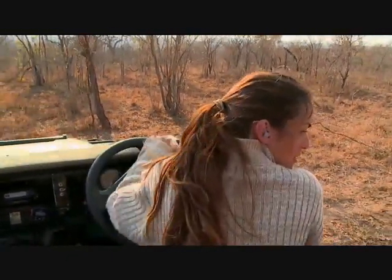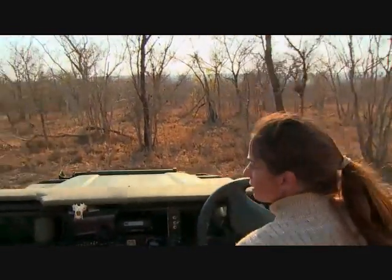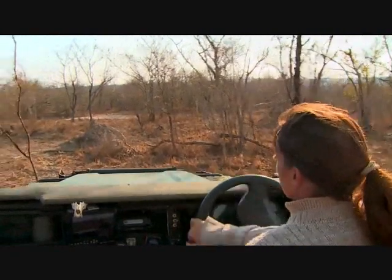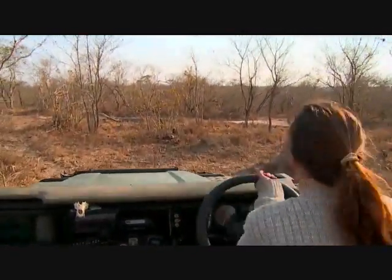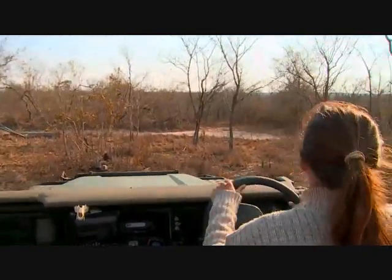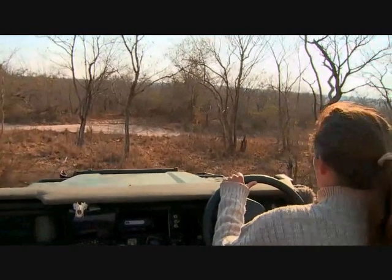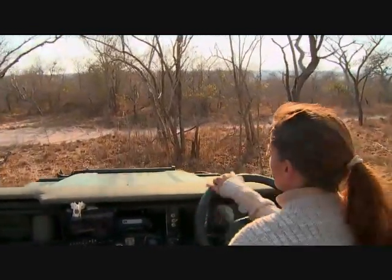Oh, there's a bit of a river through there. Now we've got to make our way back down that little hill that we climbed up. Although I actually think it might be easier to go this way. Slightly less of a dip.